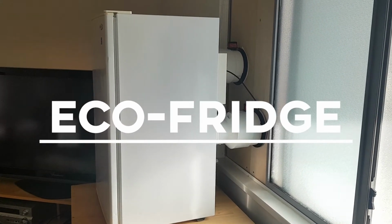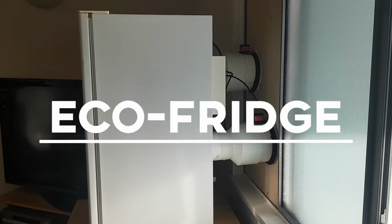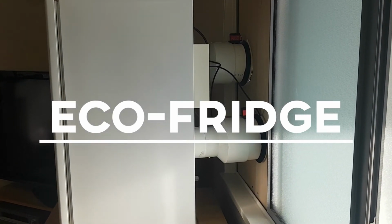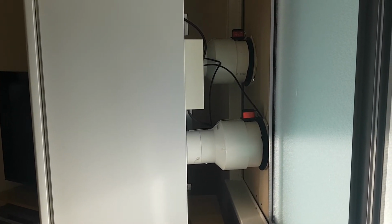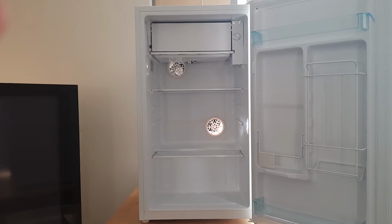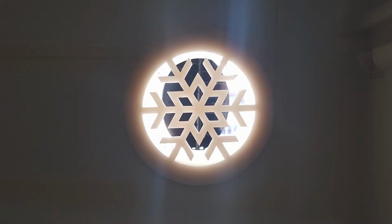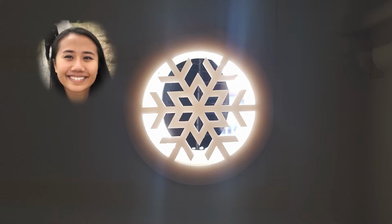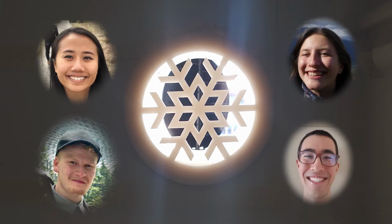Meet EcoFridge. What you see here is the first prototype of a new generation of hybrid refrigerator, aiming to reduce energy use for households in cold climates. The project was conducted as part of an advanced engineering design course in the Integrated Engineering program at UBC. It was undertaken by a team of 4: Olivia Fang, Sam Gerlitz, Gail Laird, and Ian Weber.